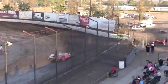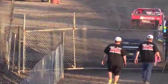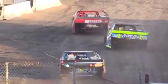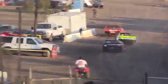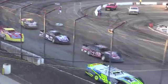And of course, it's not easy for her when you got shocks going bad and tires going flat. So she's on a bit of an uphill climb, but she'll get to it. That is very true. She's got a good racing background family behind her. The final heat race of the night.